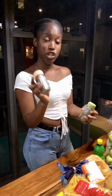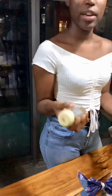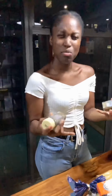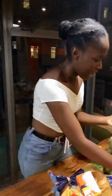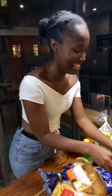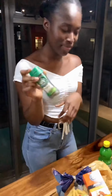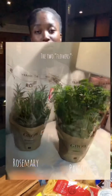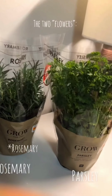And then I got cumin seeds for when I make curries. I really like whole cumin seeds. I feel like it's better than using the powdered one because it's more flavor, more punch. And then I have mixed herbs and thyme. I really like thyme. Oh, we forgot about my 2 flowers.